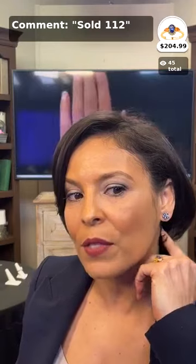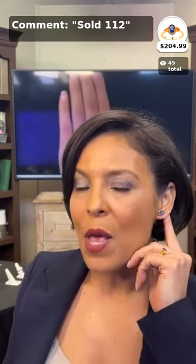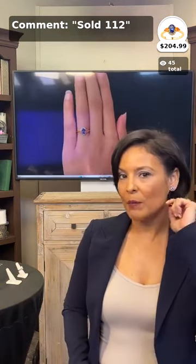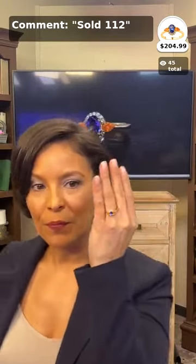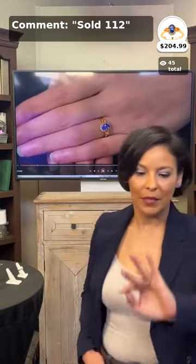If you missed it, I just did the earrings for $24.99. These Tanzanite earrings are $24.99 with an $8.30 budget payment option. Make sure you snag them if you can. Facebook, Instagram, put the number 111 in the bar at the bottom. Sold 111 for the earrings, and then 112 for the ring. This is $204.99. It's on sale.